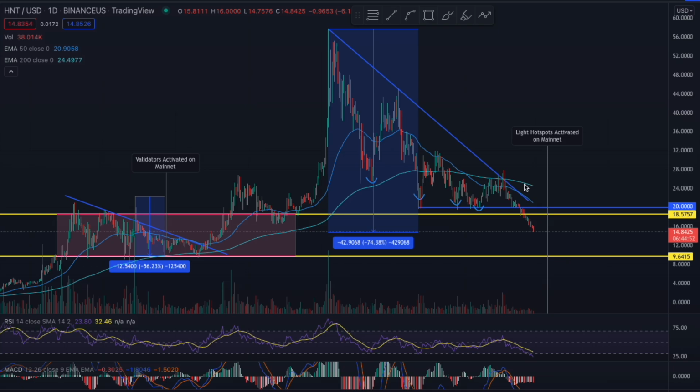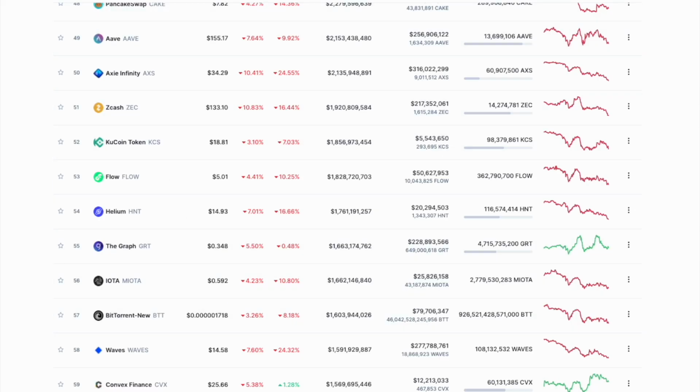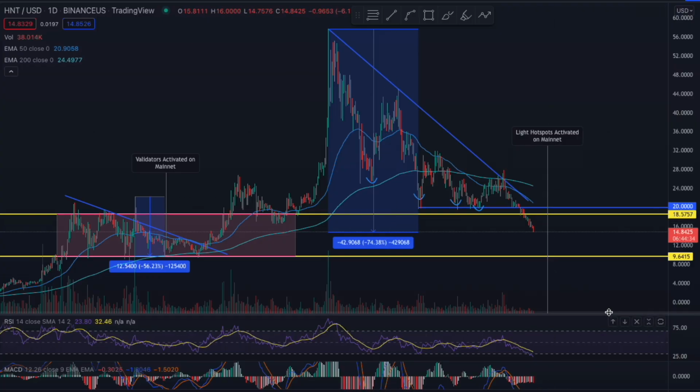So today's video, we're going to be looking at the charts. We're going to take a little bit of a look here at the consistently strong demand side protocol fees here for Helium. We'll take a look at the underperformance of the Helium price, as we can see at the number 54 rank by market cap, down 17%. And of course, we're going to look at this chart.